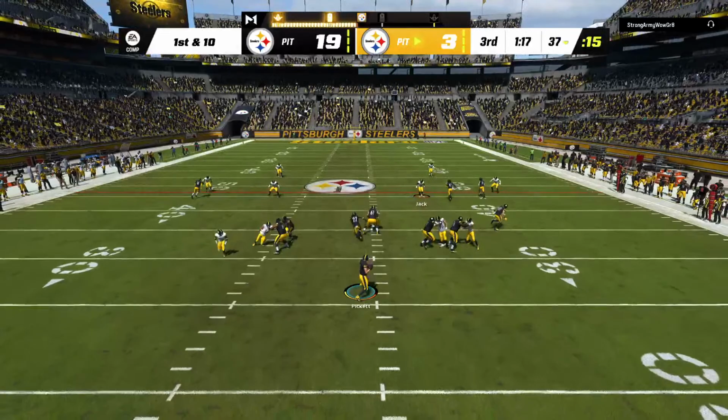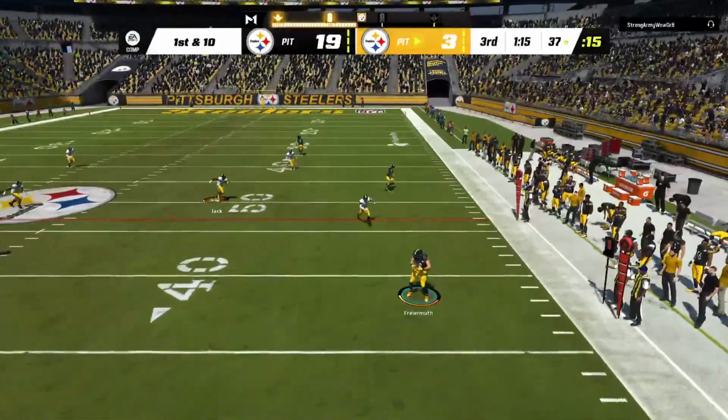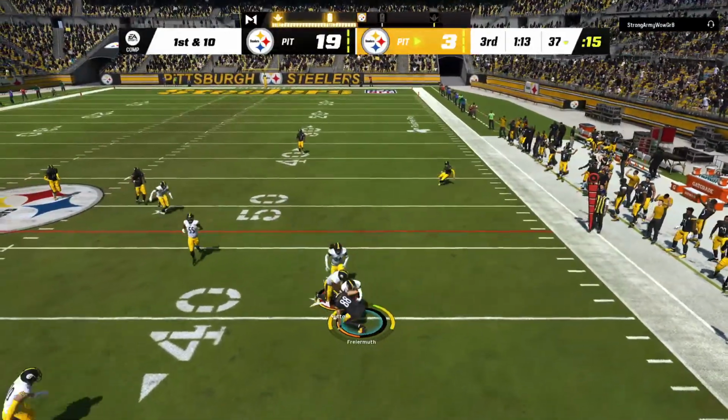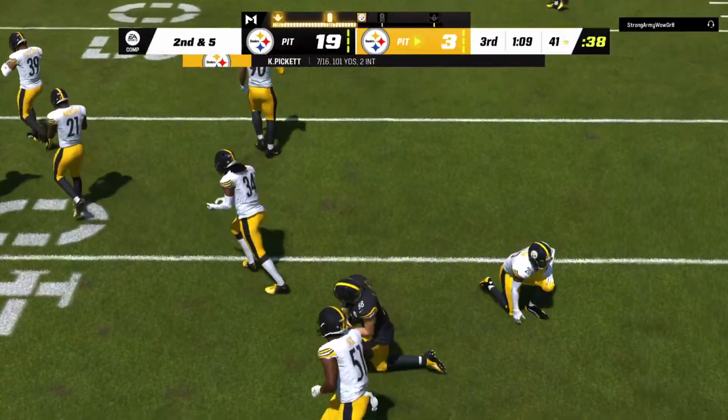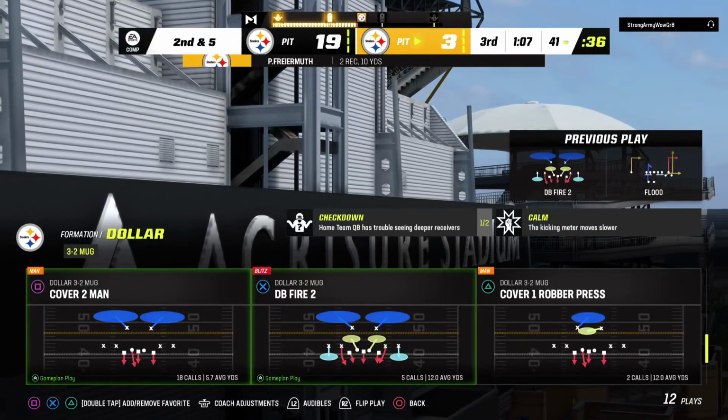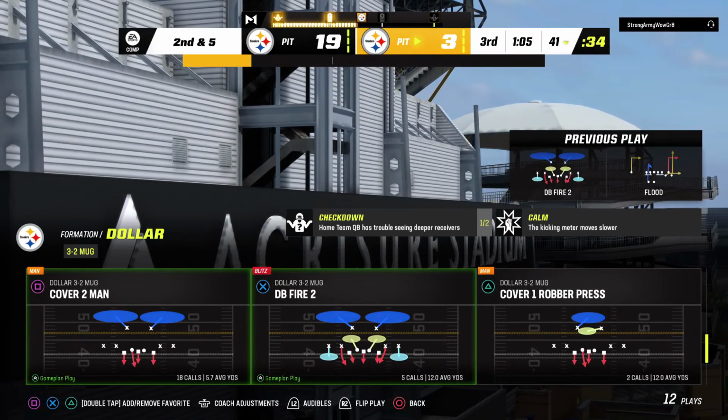To the air on first down with Pickett. That's complete to his tight end, Freiermuth. So give him 5 yards there on the pitch and catch, and that'll make it 2nd down. He's been quiet today in the passing game, just his 2nd catch.